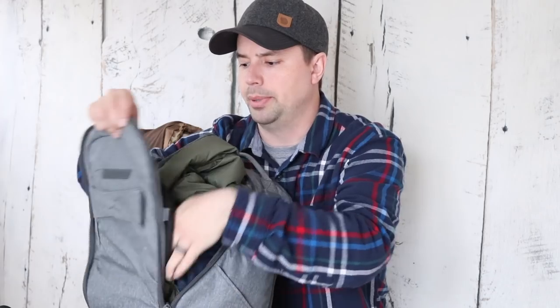But basically, these have little straps on the inside to keep this from flying open if you just need to get something from the top. But you can easily remove those straps, and then you can get closer to the bottom of the bag if you just want to open the bag entirely open.